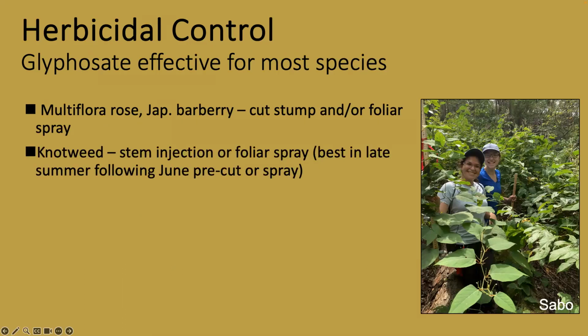Knotweed is really tough, probably one of our toughest, if not the toughest to get rid of. If you're in a high quality natural area, you can use stem injection of herbicides. What I've seen recommended by most folks is that you go in June and cut or spray the Japanese knotweed, allow it to regrow a little bit to use up some of its underground energy, and then go back in late summer and spray it again.